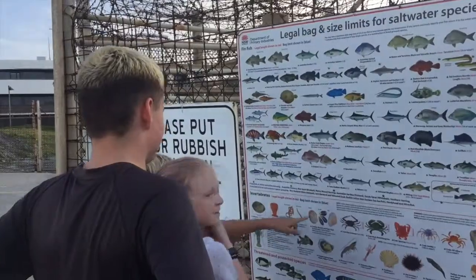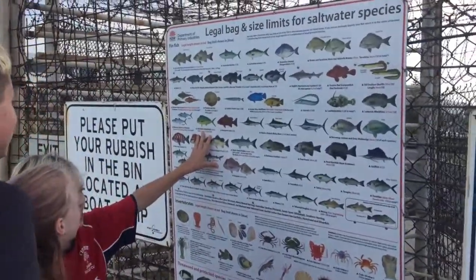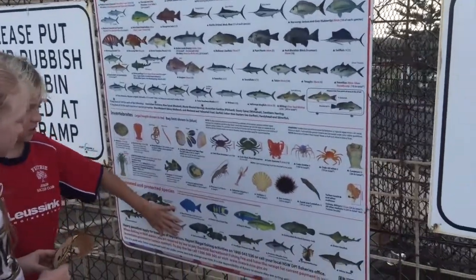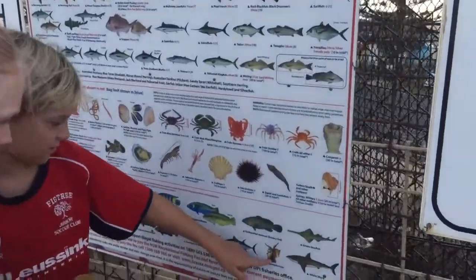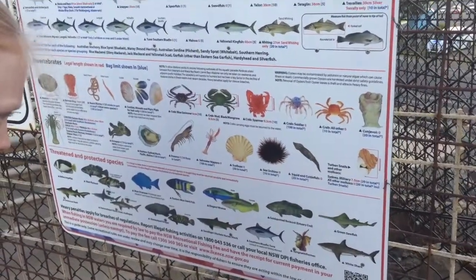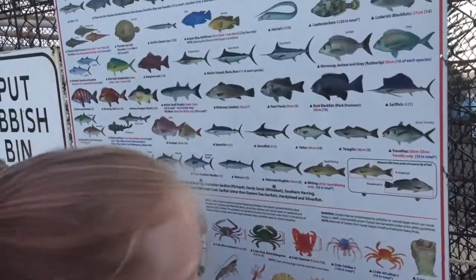What are you guys looking at? So you can eat all of these, I think, depending on the size. But these are underground. So, seahorses, magpie, gold-spotted. Of course you're not allowed to catch it, white shark.